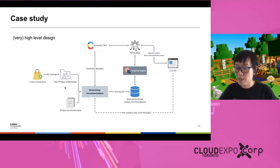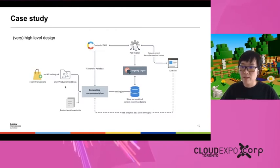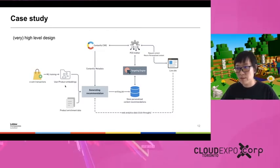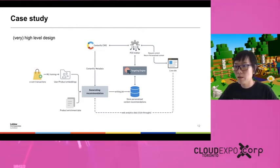And conditioned on that, we use content metadata to rank what could be the relevant contents to the customer and provide the recommendation. So when a user visits the digital front end, the mid-tier will request the personalized recommendation from our engine and retrieve the contents from the Contentful CDN based on the UID we provided, and assemble the web page and send it to the front end to render the final appearance.